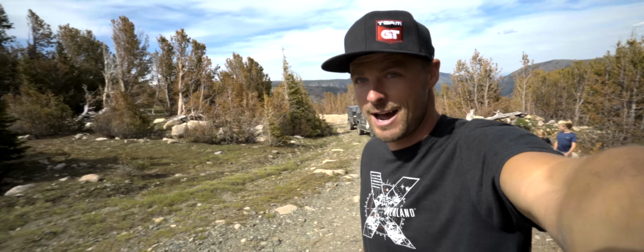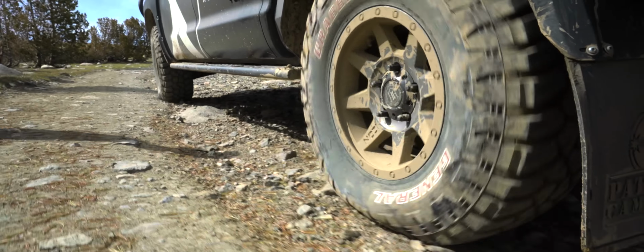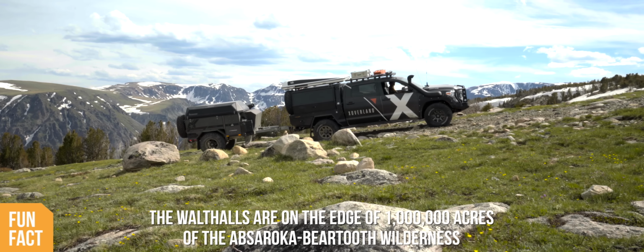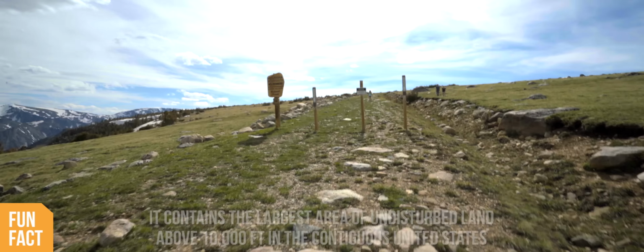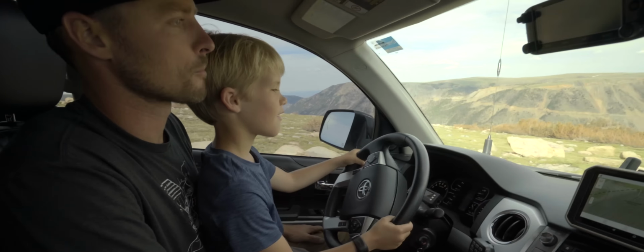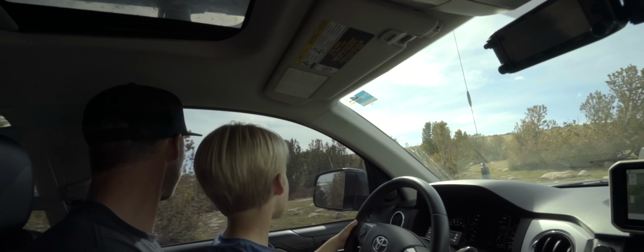We're getting close to the top. Excited to see where we're gonna camp. And we reached the tree line. Nothing left. I think this is a wilderness boundary. Yep, no motor vehicles, wilderness boundary. Thanks for taking us to camp, buddy. Let's scope it out. Let's go straight.